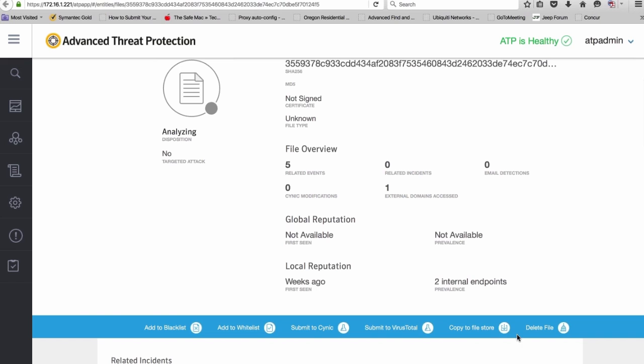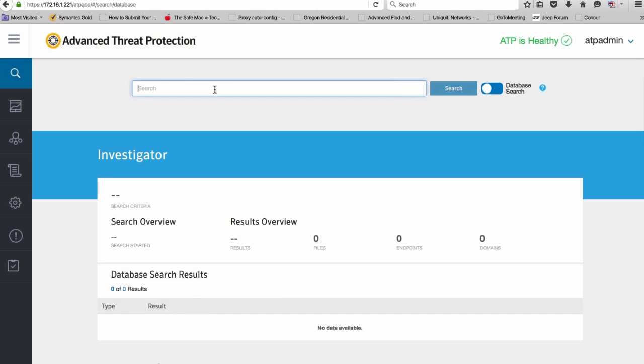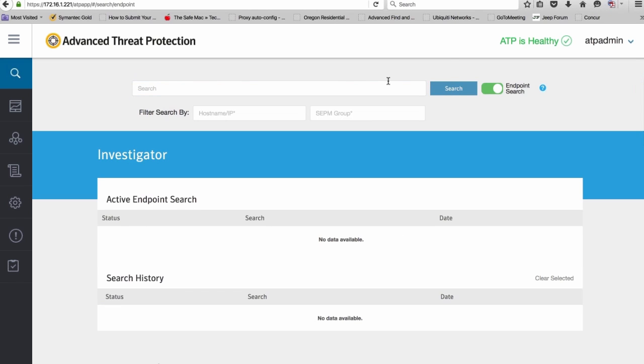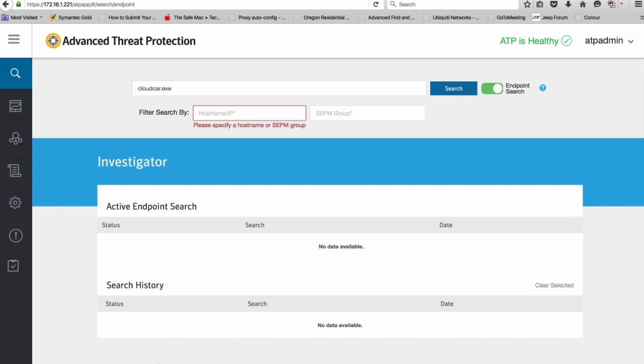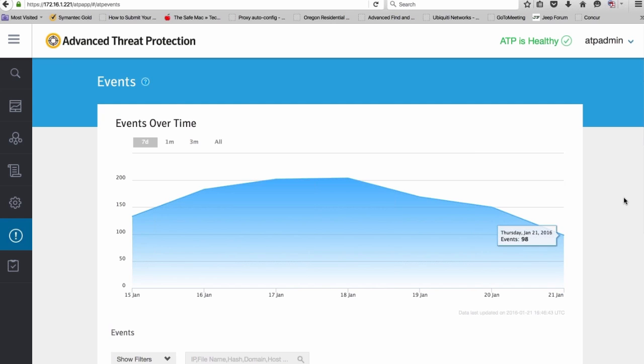Okay. Then you can also copy it to the file store, and in this case, you can also delete the file. So if this file was present, maybe even on multiple machines, you could delete this file. If you're not sure where that file is, maybe on all the machines, you can also do this. You can say, I want to search endpoint, and type in cloudcard.exe, and have it search. In this case, I didn't put the sub and host group in, that's fine. But it's not going to find it because we know it's being detected on the far side anyway. So, okay, back to the event.